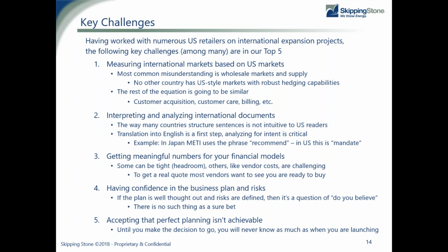And the key here is the sentence structures. I put in an example here. In Japan, METI, who's the regulator, often uses a phrase where they recommend that retailers do this or recommend that. What they really are saying is it's a requirement, it's a mandate.